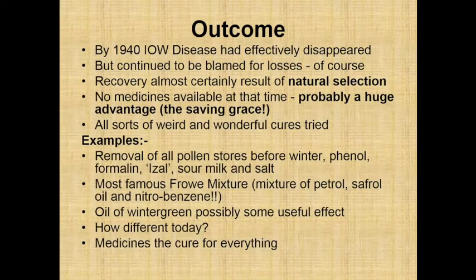How different it is today, the first resort is always, have we got a medicine for it? And it's true both of human disease and bee disease.